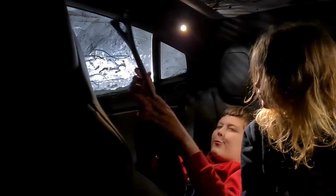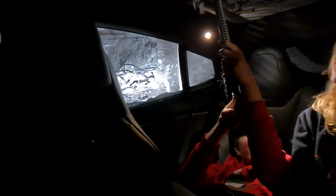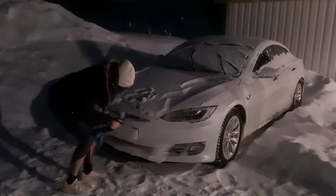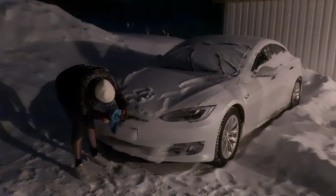But I got a few tips for the car manufacturer, because first of all, they need to be able to ramp the heat up on the front screen so it doesn't frost from the inside. We had to defrost the car from the inside out. And the second thing is that the front boot, or the frunk, it just gets jam-packed with ice and snow, so it was impossible for us to open it, and that's where we had the spare charging cable that we needed for the house and also the food.